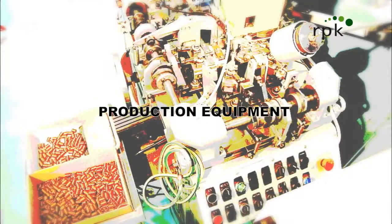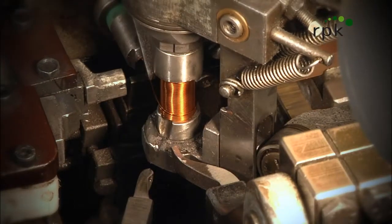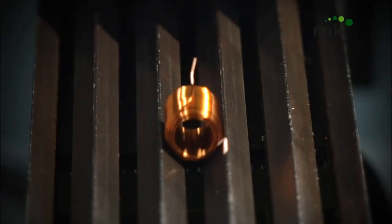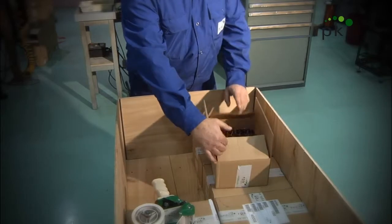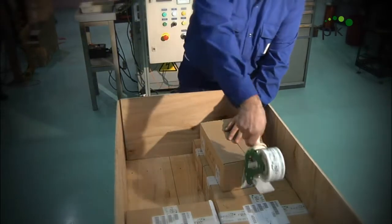Production equipment. Once the manufacturing tools have been prepared, they are integrated into the production equipment. This means that from the very start, RPK defines the different systems of extracting and packing the coils to prevent them from becoming deformed during transportation.